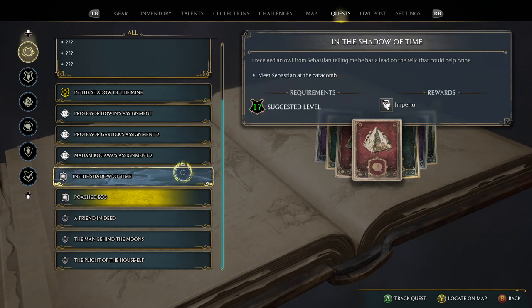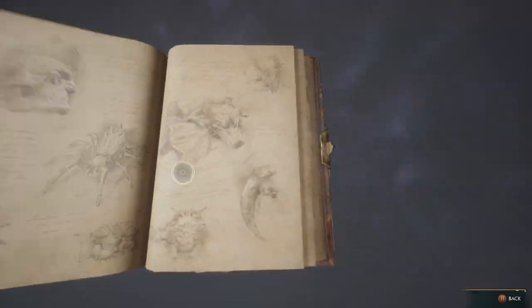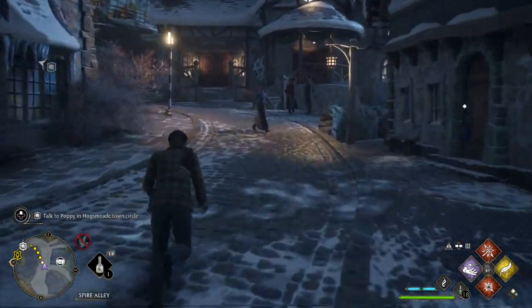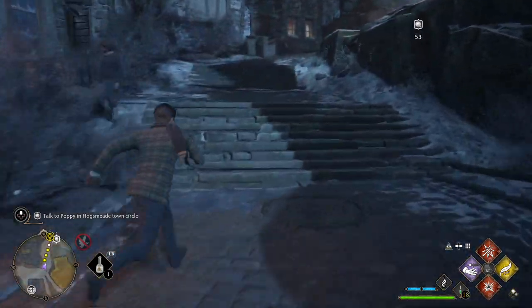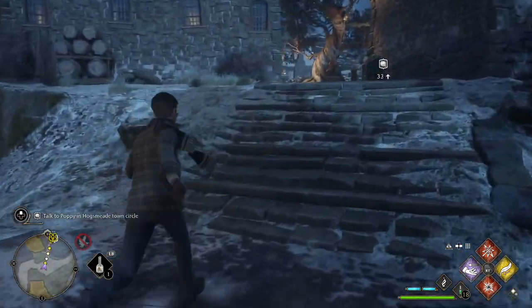We're also gonna do In the Shadow of Time. Meet Sebastian at the Catacomb. We're trying to look for a relic to help Anne, his sister. Also, I get Imperio from that quest, but we'll try to get as many as we can here in this part. I did one side mission in between parts, and I went around and did some Trials of Merlin.